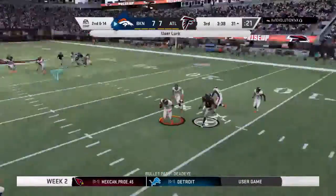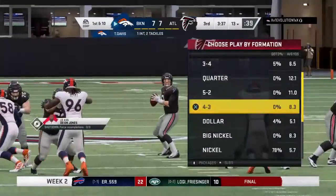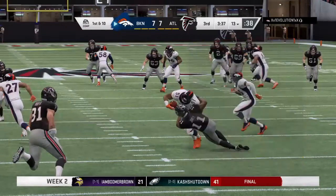Here's Ryan into heavy traffic, and it's intercepted. Picked off by Todd Davis. And a big turnover there as his guys will get the football back.